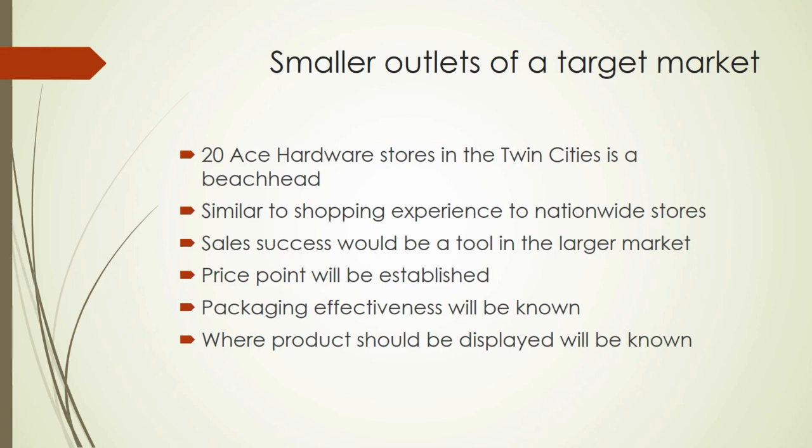Where your product should be displayed will be known. So basically, if you go into a store, you can find there might be 4 or 5 spots where your product could actually fit. Where are those spots? How well did they do them?